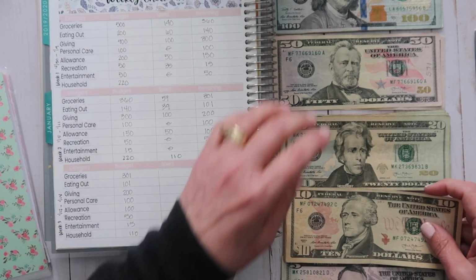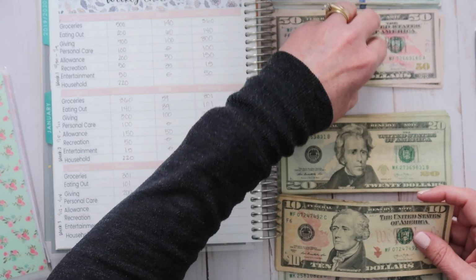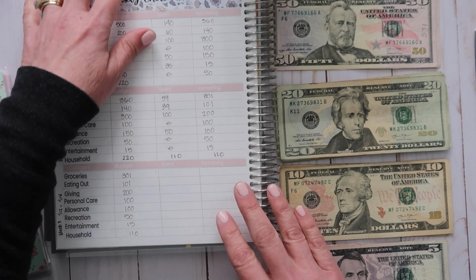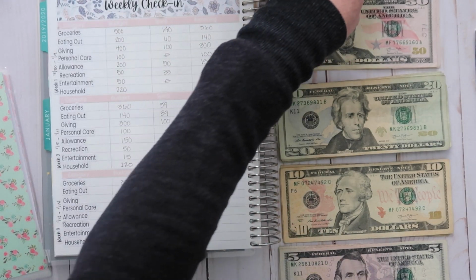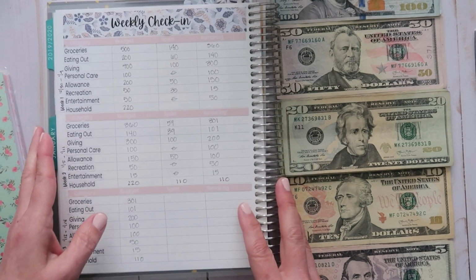Desperately. I am out of town next week, so they're going to kind of be on their own. And then at the end of the month, I'm going out of town. So that's how it's going to work for them being my family. Okay, so let's go ahead and get started.